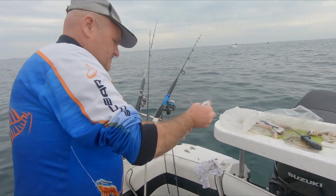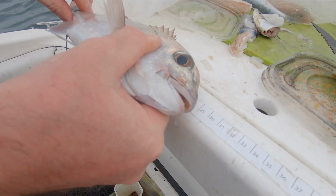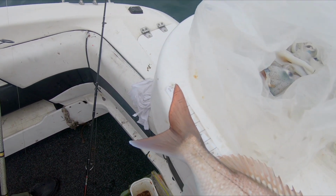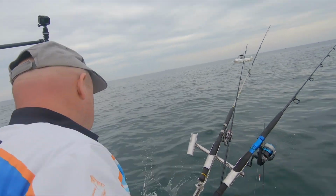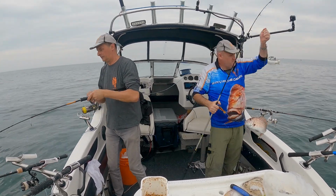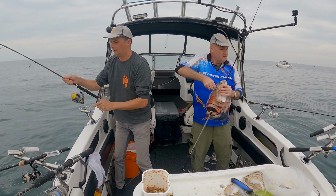Quite a few were around 30 centimeters, but we still put them back. On the other hand, we did keep a few yakkas for bait.